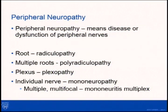So just talking about peripheral neuropathy. Peripheral neuropathy we use usually to mean disease or dysfunction of the peripheral nerves, and sometimes use it as a general term, but sometimes we can really narrow down the focus into more specificity about what we're talking about. So if we're talking about the nerve roots as they leave the spinal cord, we're talking about a radiculopathy. If we're talking about multiple roots, it can be a polyradiculopathy. That can be from a structural cause, or it can be from a more sinister cause like infection or inflammation or neoplasm.